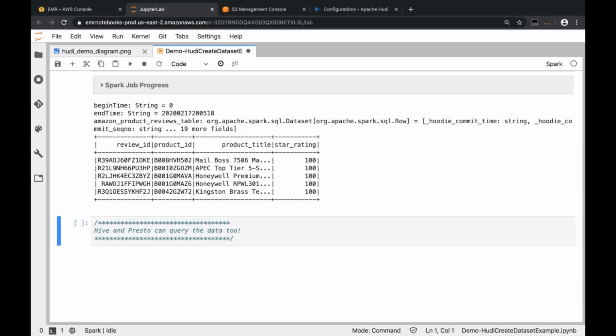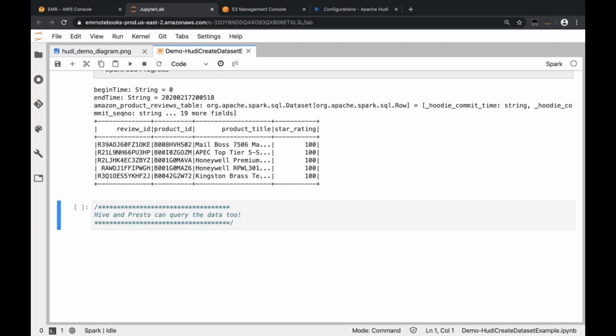You can also run Hive and Presto queries from your Hue editor or using Presto CLI or even using Beeline from your Amazon EMR cluster. That concludes this demonstration with Hudi. Let's go back to the presentation.